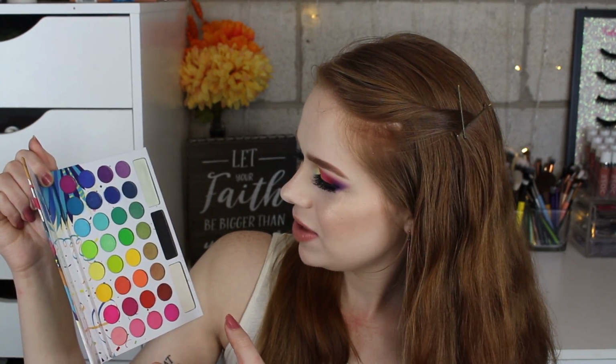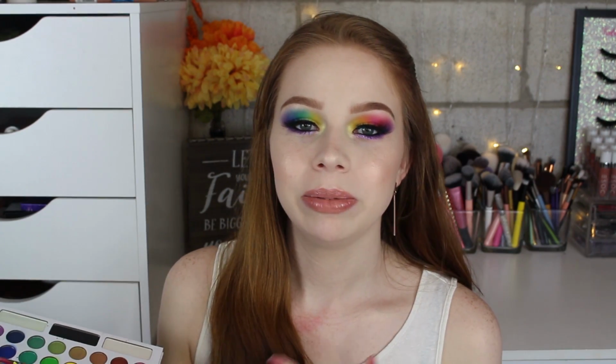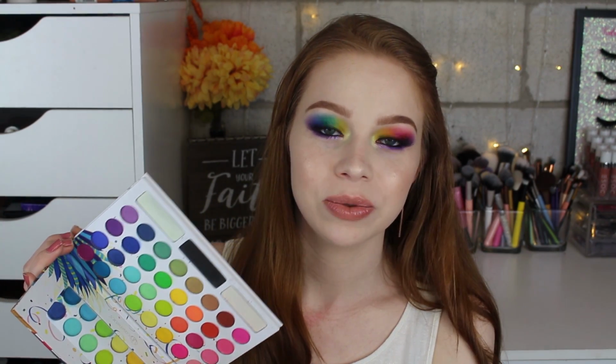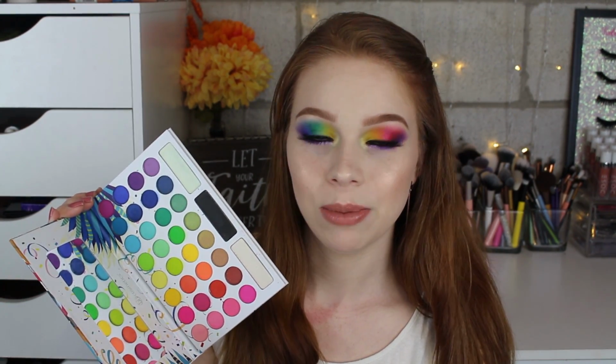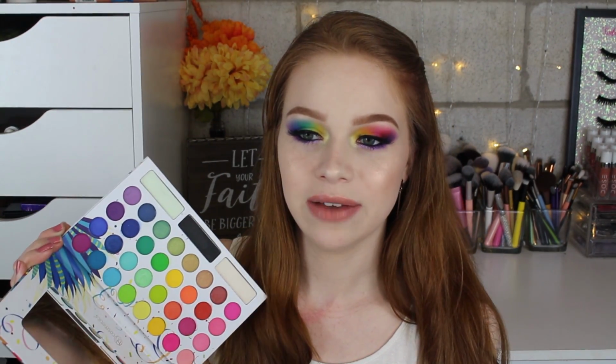I like the idea of this, and I wish I loved it. I wish I did, but the looks I've done with it, I feel like a lot of the shades end up looking kind of patchy. They don't want to blend as easily for me, and I just never find myself wanting to reach for this because I just don't feel like it's a really fun experience to use, even though it looks like such a fun, like it looks like a celebration in a palette, but I just don't love it.